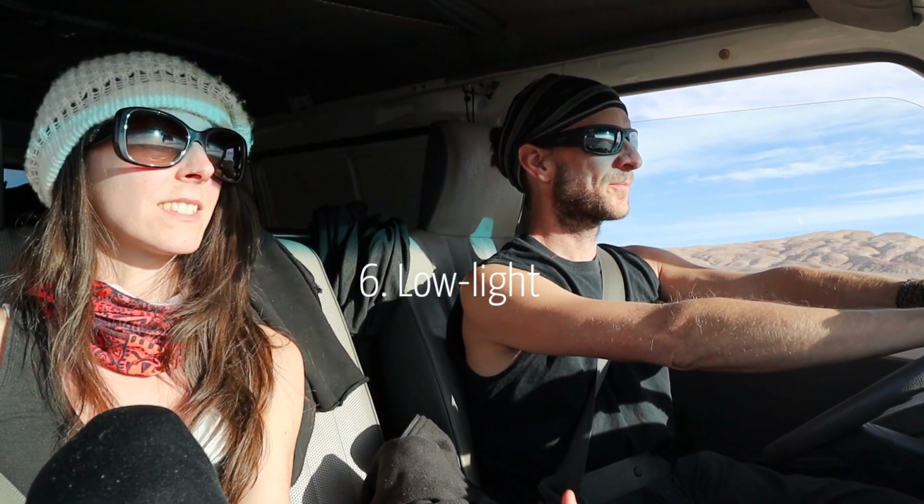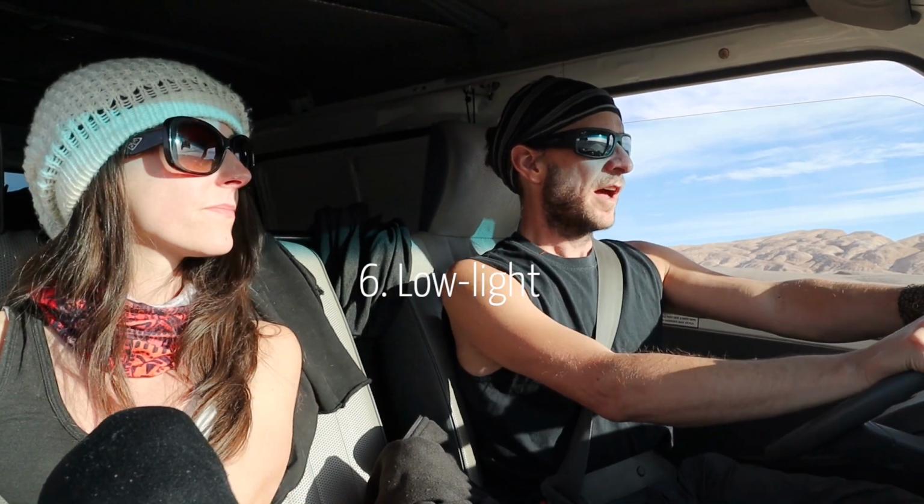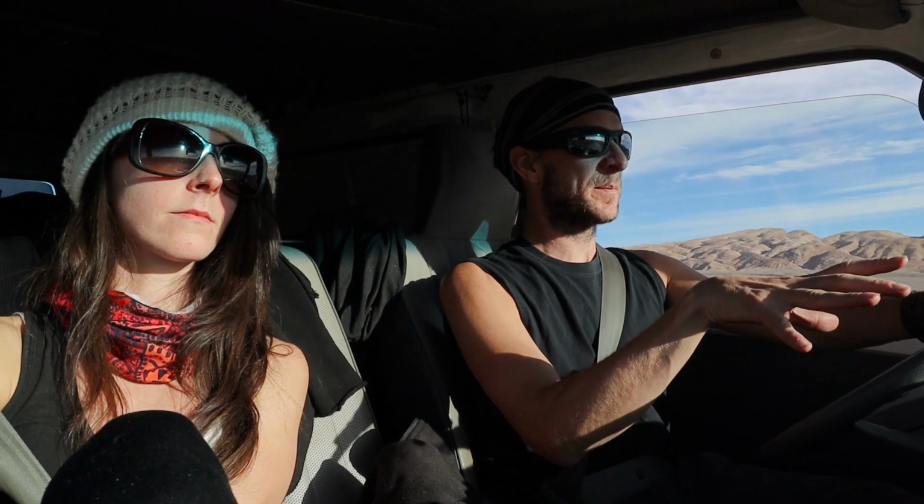Also, number 6, the low amount of light that will get into the lens. I've been shooting mostly at f1.4 on this trip to get the stars, and now I'm shooting at f5.6 tonight. That's gonna be hard, so I have to push my ISO to the extreme, which would be like a million, or I don't know, and do a much longer exposure.